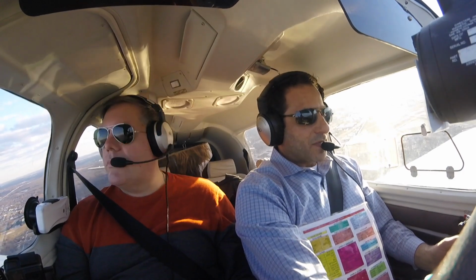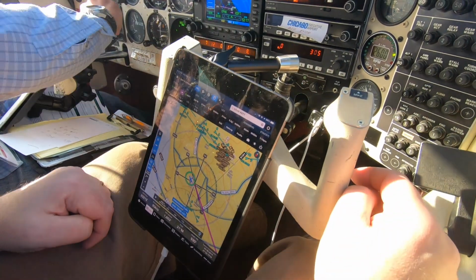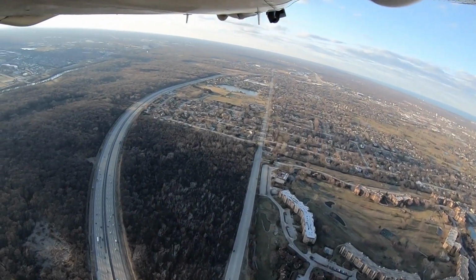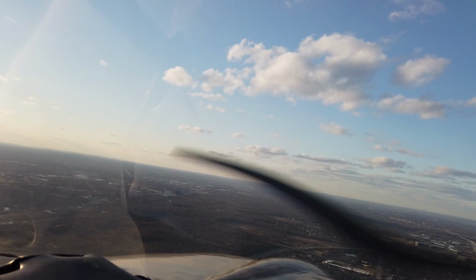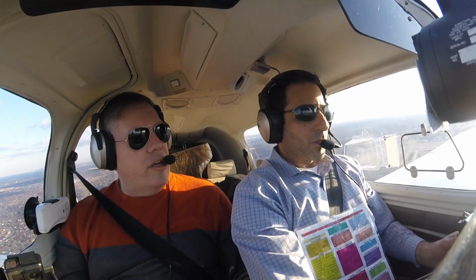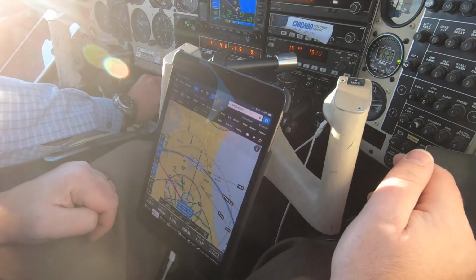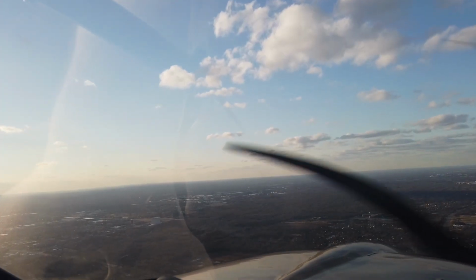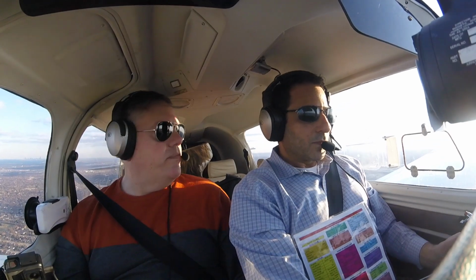Are you looking for traffic? I'm on my gauges even though the hood's not on. You got it. Okay, thanks. Okay, 17 for 2. 18 for 2. Got a couple of targets off on that side. Looks like they're descending into the pattern. Okay, I'm looking. No factor. Excellent.